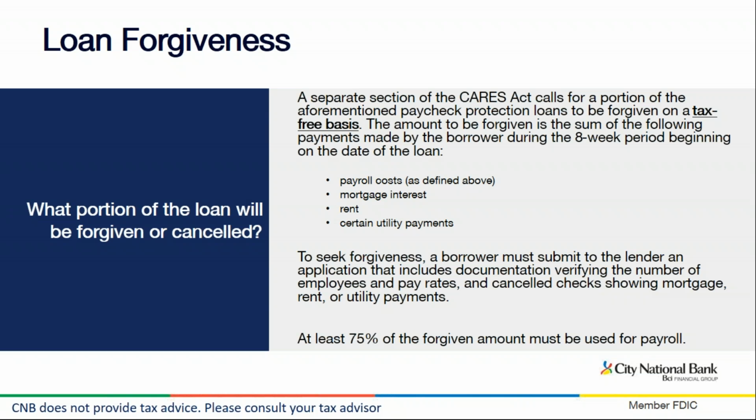It's also important to know that it is specifically in the legislation that forgiveness will not be taxable. So any loan forgiven will not be subject to a tax liability for the year.